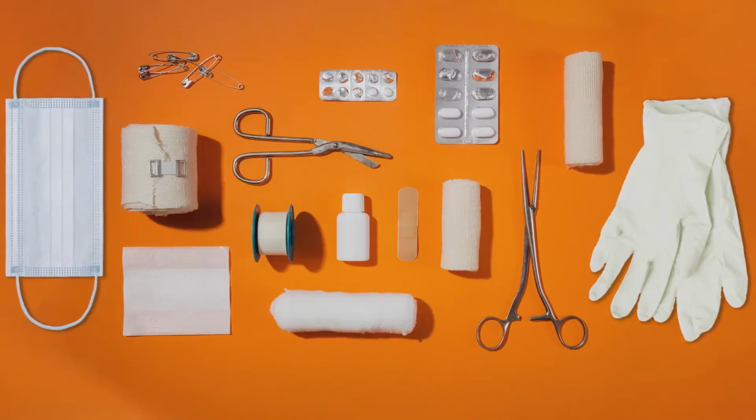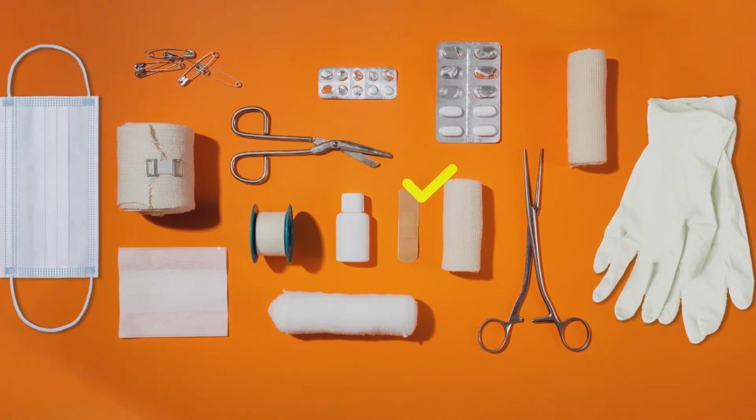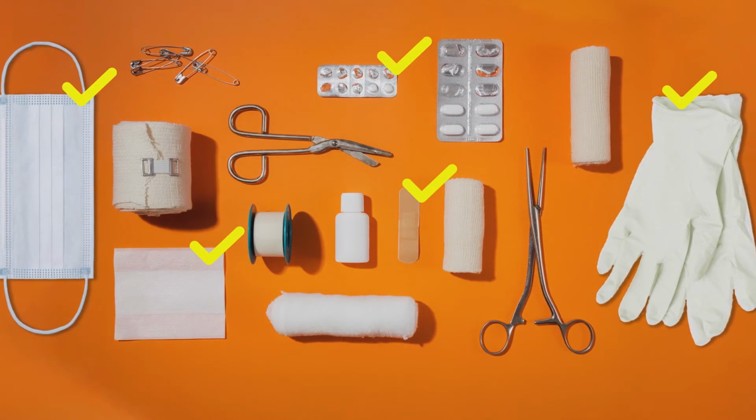Your emergency kit wouldn't be complete without a first aid kit. It should include the basics like bandages, antiseptic wipes, protective gloves, pain relievers, and face masks.